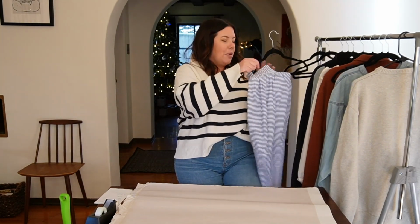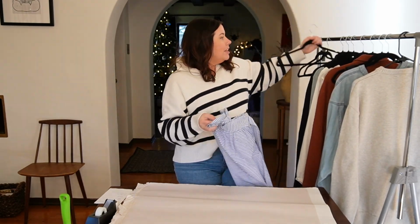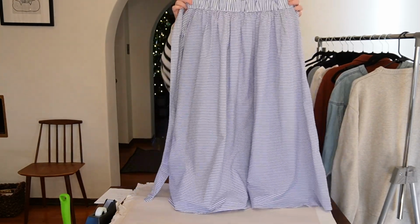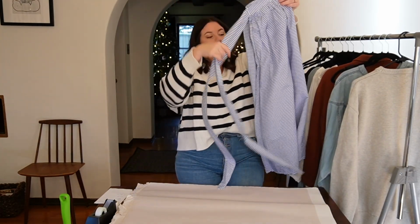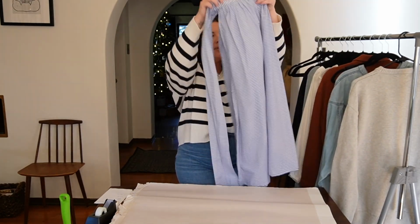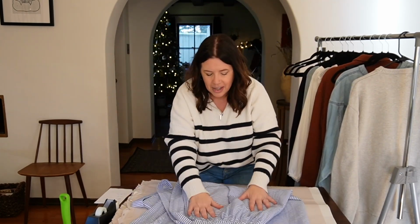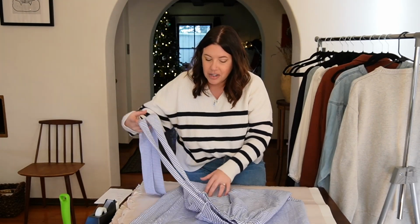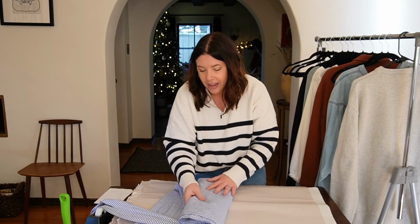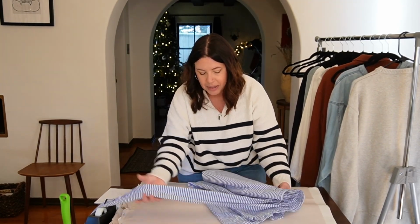Next up, this is one from my own closet, and this is from the Vineyard Vines collection, the collab that they did with Target. And I 100% stayed up. I think I bought these at like 1 in the morning or whenever it was in my time zone. And I really only wore this once or twice. I just didn't really have the opportunity to. When I bought it, I was living in like a winter destination, and it just deserved more. I didn't pull it out enough to justify keeping it.